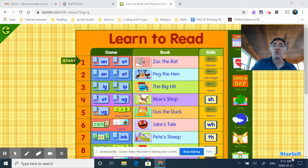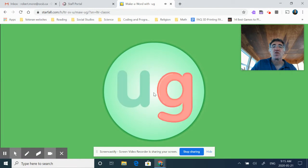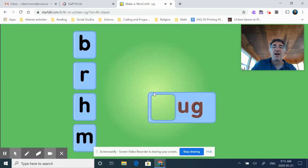As you can see down the corner here, we're dealing with the grade 1, 2, 3 Learn to Read, and we're going to look at Gus the Duck today. So let's get into our words. So our first word is ug. Ug.